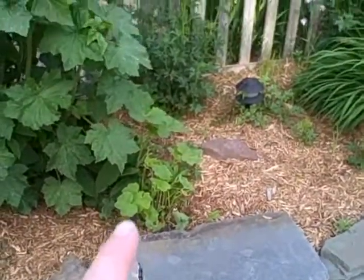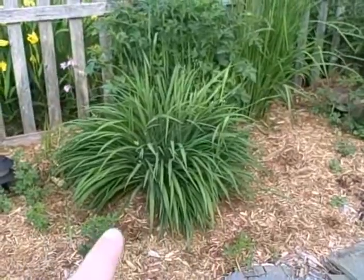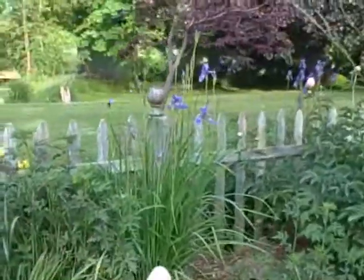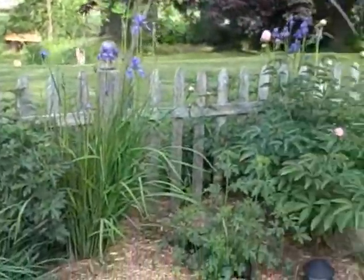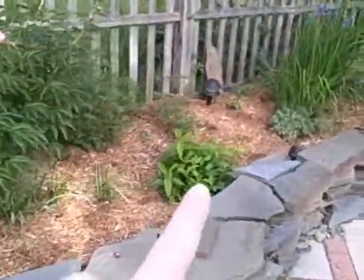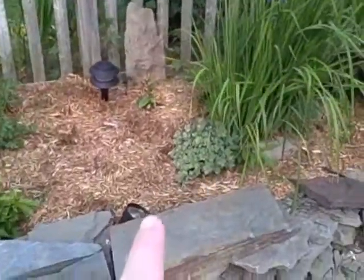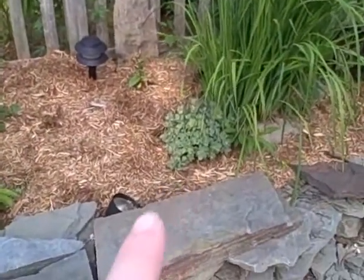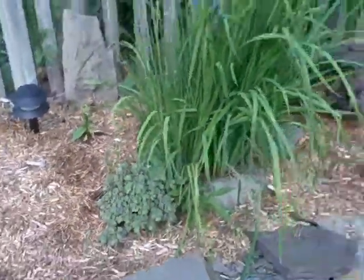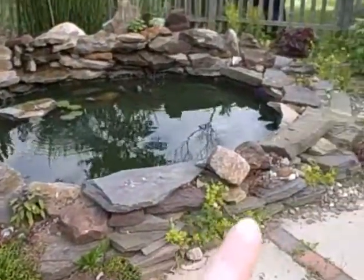There's some hollyhock. Have no idea what that is, but it's pretty flowers. This is a daylily, so it'll be blooming in a couple weeks with some pretty orange. Here's some pretty irises. More peonies. Phlox. More irises. Forget his name, but he is a cousin of sedum. I like sedum. It's nice and neat. Nice little pretty ground covers going along here.